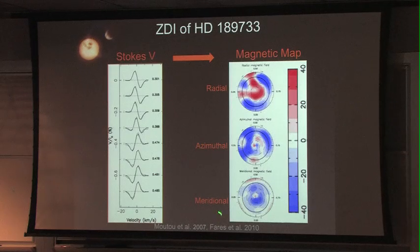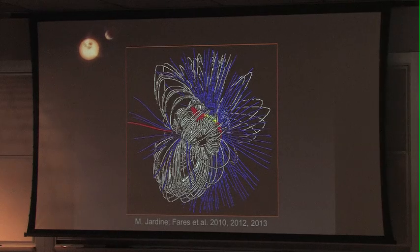This is work done by Claire Mathieu and Rim Fares and lots of other people, Jean-François Donati and Moira Jardine, and so on. And so we make a map like this, where this is a flattened projection of the star. So you're looking down at the pole. The bold line here is the equator, and you can start looking at the actual magnetic spots on the star. And then Moira Jardine has this nice code that takes that and makes an actual 3D representation of what the stellar field looks like.